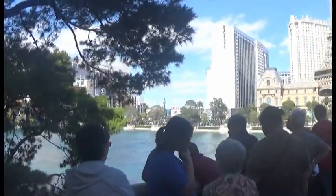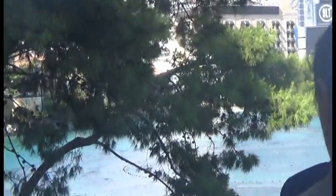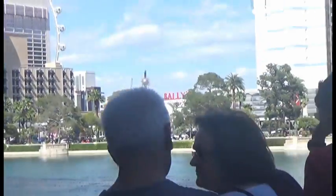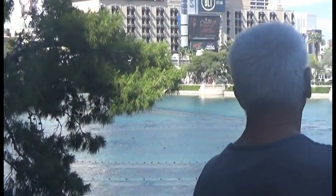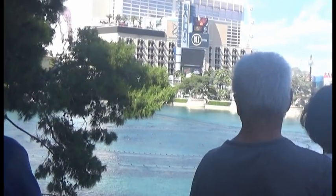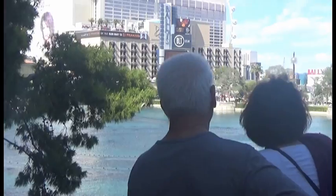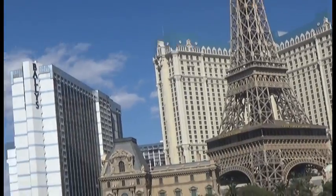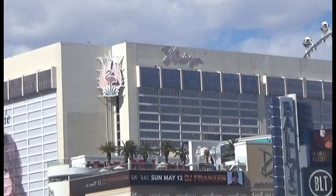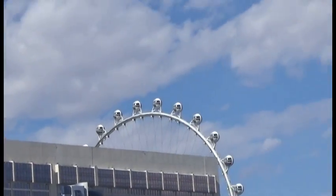And that is part of the world famous Bellagio fountain. What you think of when you think of the thing. I don't know when it's going to go off next, but there it is. I do hope to catch it at night later. And there's the Flamingo over there where we will be catching a show later on.